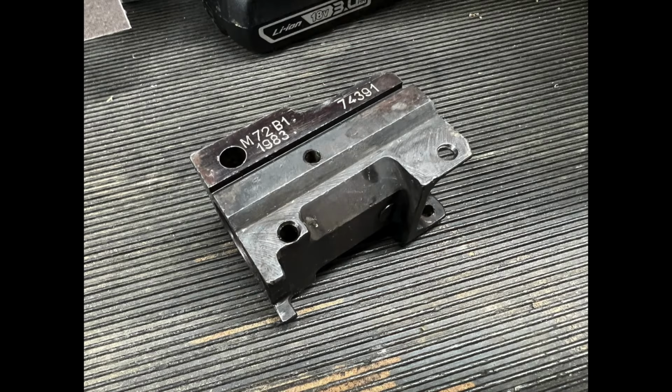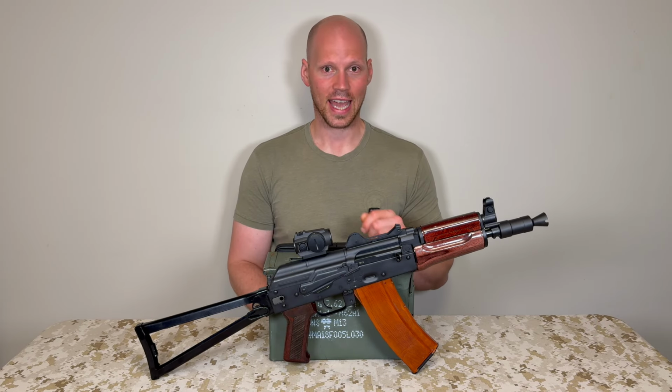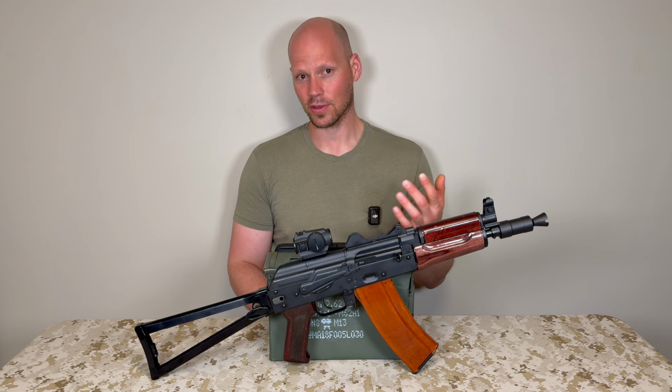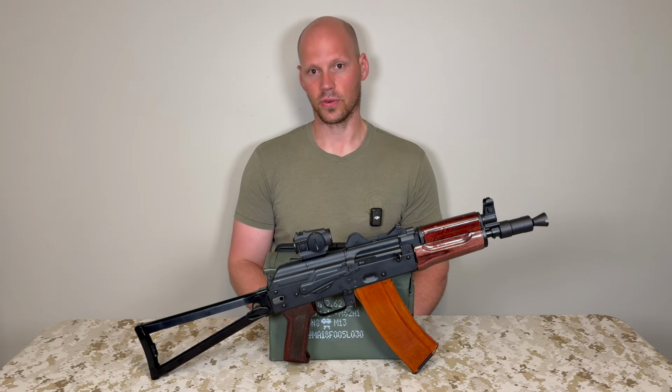Now, from my understanding, PSA does not dimple the stamped steel sheet metal into the trunnion. They just use the rivets themselves to attach that trunnion to the steel receiver. So a potential issue over tens of thousands of rounds is shearing off your rivets, because all that recoil energy is getting transferred through the softer metal of the rivets.